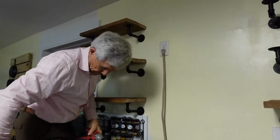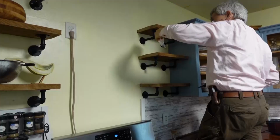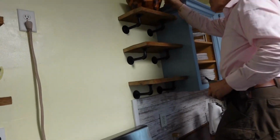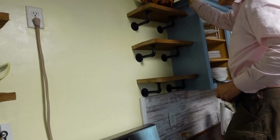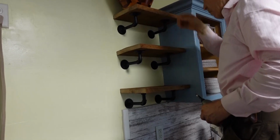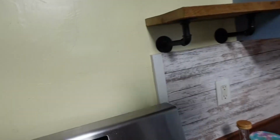Is that it on that side? That's it. Okay. One side down. There you go. Can you put this up there with that little bite to the back? Very cool. Awesome. I'm gonna put this one right here.